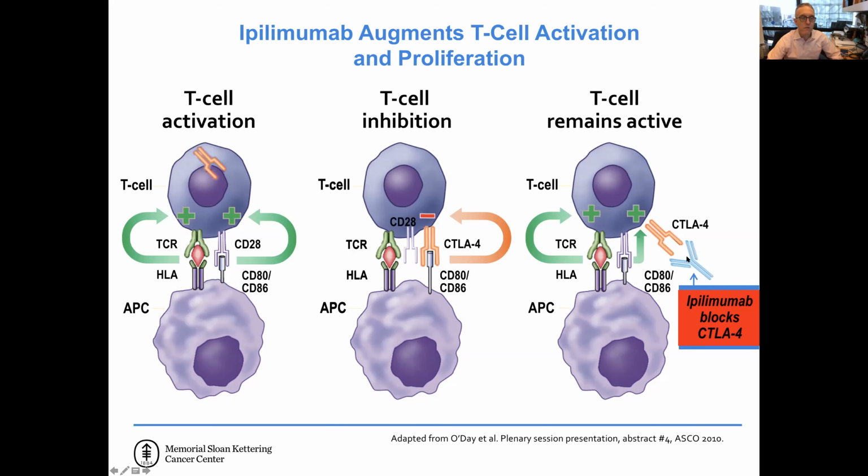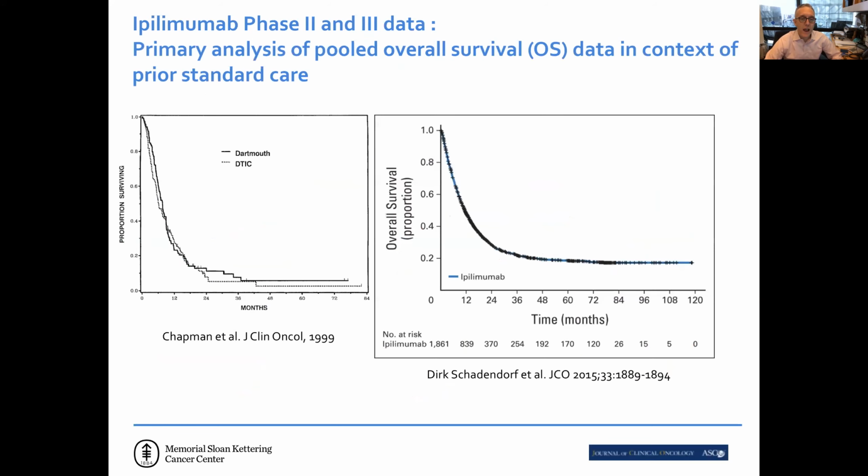Ipilimumab blocks CTLA-4. It's a fully human IgG1 monoclonal antibody. It's approved for melanoma as well as some other malignancies, depending upon which part of the world you reside in. The activity of ipilimumab as a CTLA-4 blocking medicine in melanoma, which is the disease that I specifically have the most experience with, is summarized quite well here in work published by Dirk Schadendorf in JCO, now going on 6 years ago. This was essentially a 5-year follow-up of patients from the early phase 2 and phase 3 clinical trials of ipilimumab, and really shows quite nicely that there is a tail on this curve that plateaus at about 20% of patients with metastatic melanoma if they've been treated with ipilimumab.